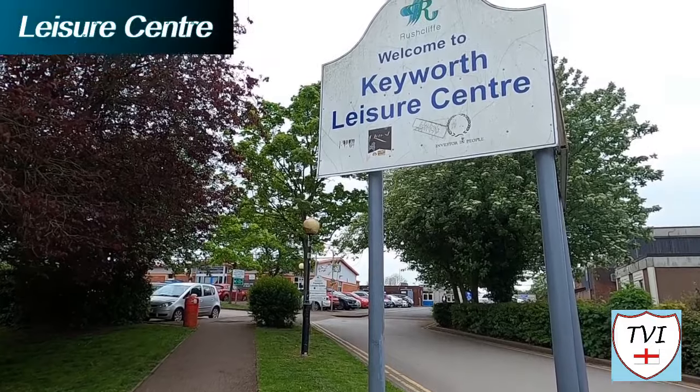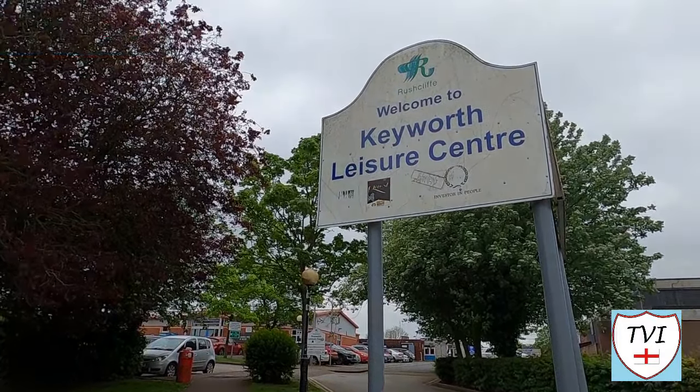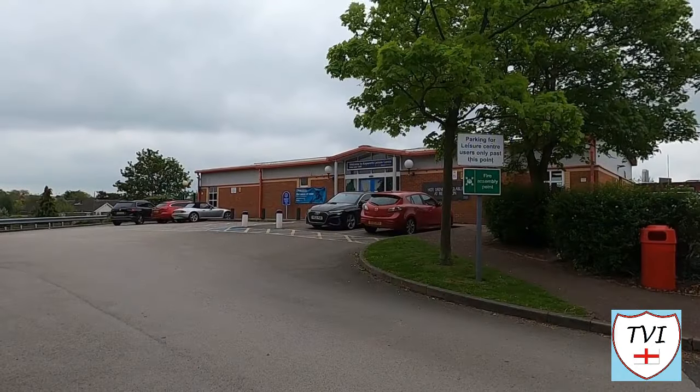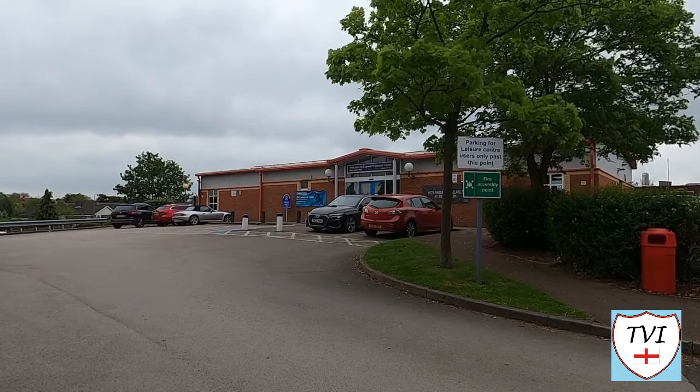It's Keyworth Leisure Centre next, which may look a little outdated, but soon that's going to change. Late last year, Rushcliffe Borough Council pledged to make £4 million worth of improvements to both this and a sister leisure centre at Cotgrave. Cotgrave will be worked on first, but the plans will see both buildings become carbon neutral.